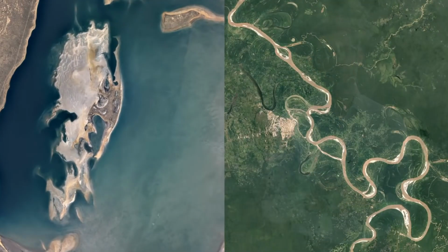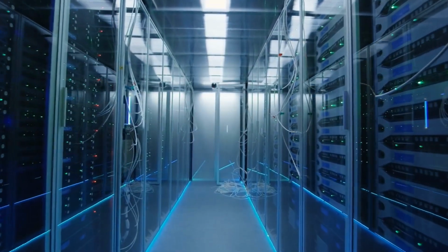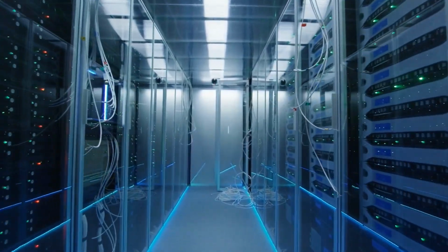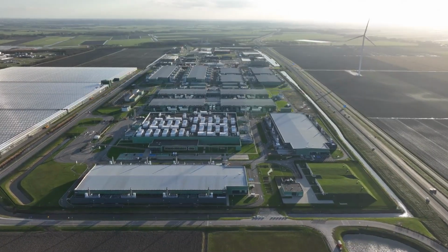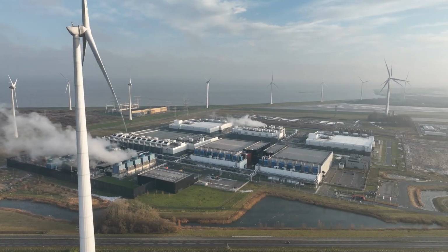Back in 2020, Google made a bold aim of using only clean, carbon-free electricity by 2030. Data centers are notorious for consuming billions of kilowatt-hours of energy each year. They roughly use 1% of the electricity on the planet. And this number can rise to 8% by 2030.